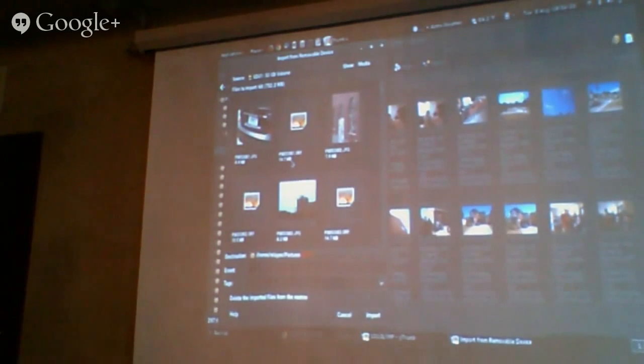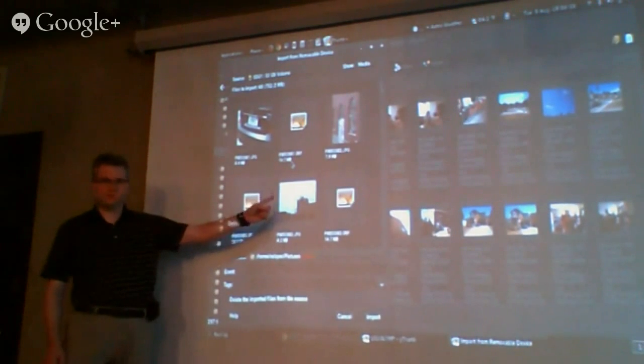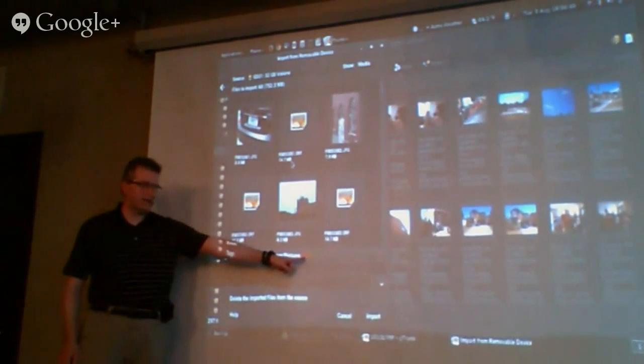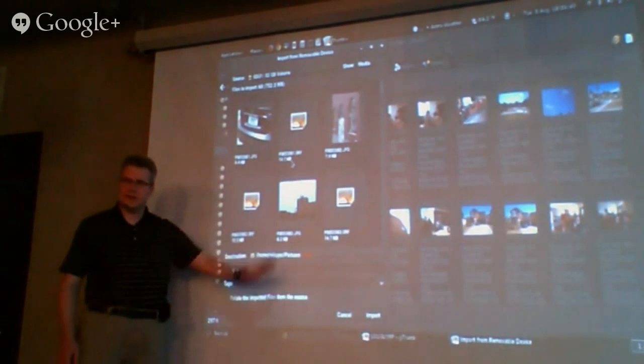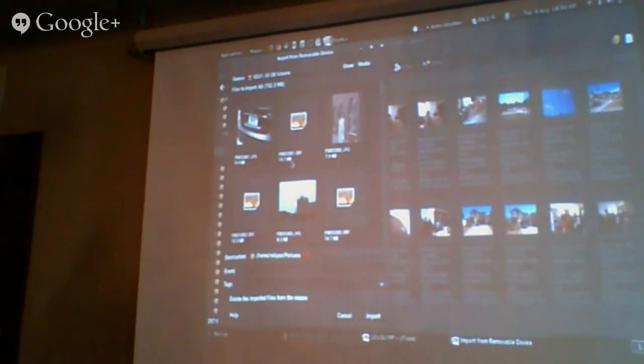Now I put the card in and immediately brought this up, the import dialog. You'll notice that my destination right here, I have it set up for year. That's in the preferences, so it automatically puts the year in. I don't have to mess with that. But the event and the tags are the things I want to name. So let's just call it OLUG presentation.